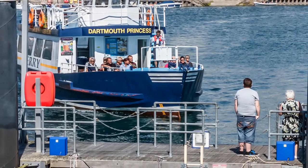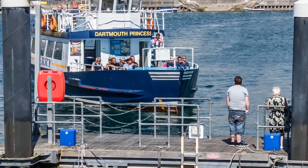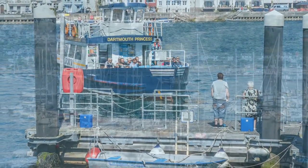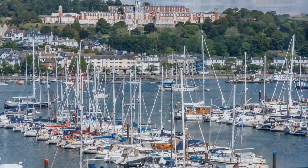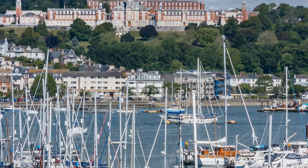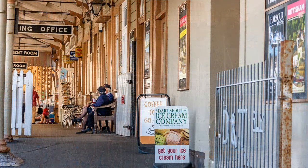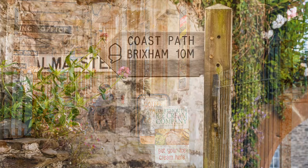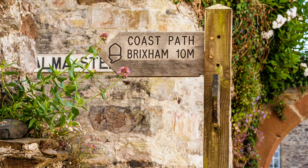Regular ferries are available to cross the Dart to Kingswear, where there is a good view of the Naval Academy, or to give it its full title, Britannia Royal Naval College, which is across the river in Dartmouth. Kingswear is also where the station is. Another rugged and this morning misty section of the way leads to Brixham, a further 10 miles ahead.